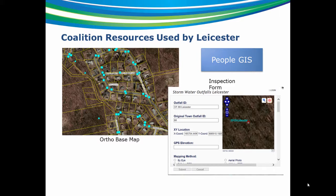On the left here, we have an ortho map that shows various locations of structures within Leicester. This is just a small sampling of a local neighborhood in Leicester. The squares represent catch basins, triangles represent outfalls. The squares and triangles can be clicked on to have an inspection form and data form come up on the screen, as shown on the right-hand side here.